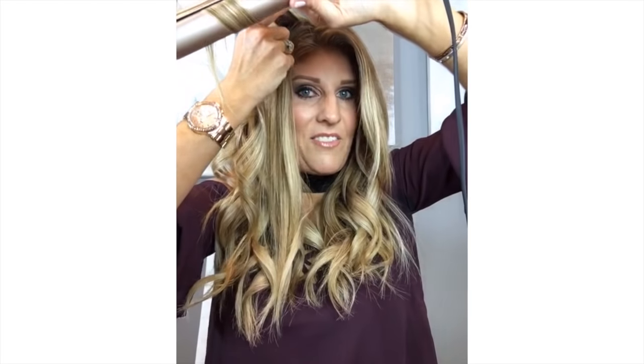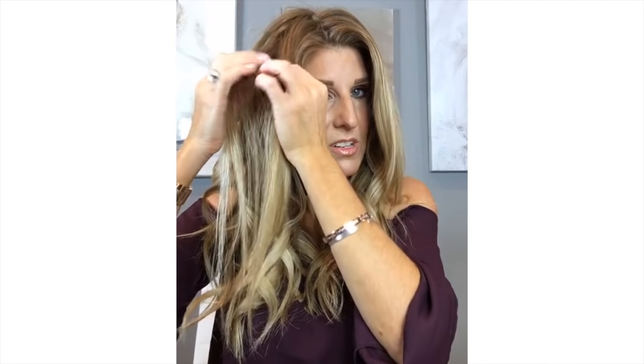And please don't put oil in your hair right before you curl. I think of it like putting cooking oil in a pan before. It just doesn't seem like something I want to do. But I love the oils after. I think they can be gorgeous and what they can do for people's hair. But just be careful about using them before.